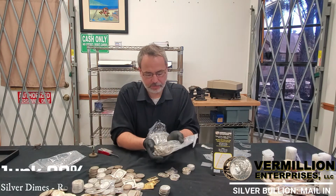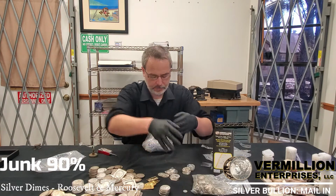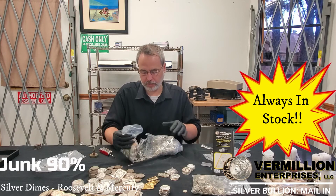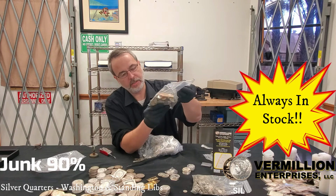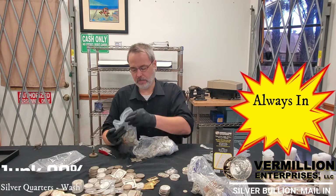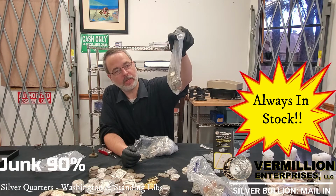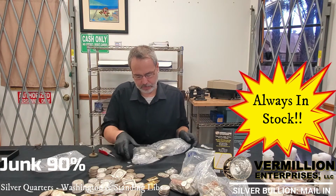There is a mixed bag of Mercury and Roosevelt silver dimes. Those we always have for sure. Mixed bag of silver quarters. You got some Washington and some Standing Libs in there. And some more quarters. I see a couple of clads in there. We'll have to pull those out for the customer.